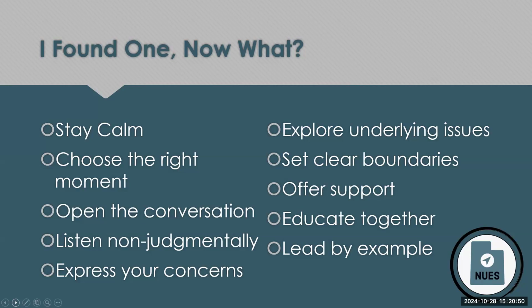Explain why you're concerned about the stash compartment. Focus on safety, trust, and potential risks involved rather than just rule breaking. Also, let them know that there are consequences. Ask if there's a reason they felt the need to hide things. Understanding underlying issues like peer pressure, anxiety, or a desire for independence can help you address the need.